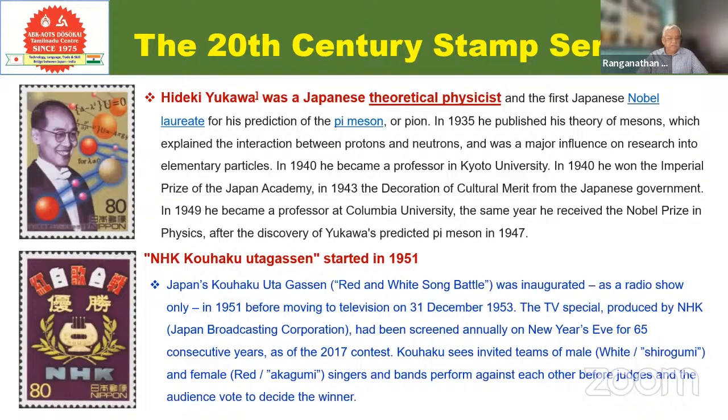Now, the next is one of their own TV shows, NHK Kohaku Uta Gassen. Japan's Kohaku Uta Gassen, the red and white song battle, was inaugurated as a radio show in 1951, before moving into television in 1953. The TV special produced by NHK, the Japan Broadcasting Corporation, had been screened annually on New Year's Eve for 65 consecutive years as of the 2017 contest. The 2017 contest was the 67th contest. Kohaku invites teams of male, the white team, Shirogumi, and female, the red team, Akagumi, singers and bands to perform against each other before judges and an audience who vote for the winner.